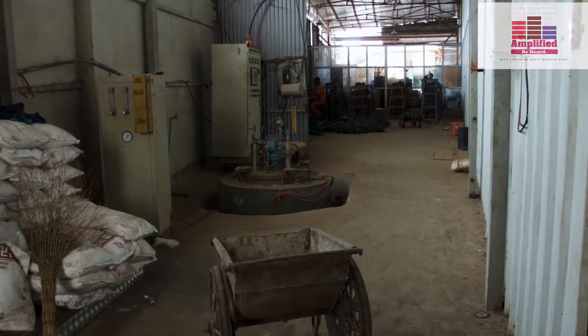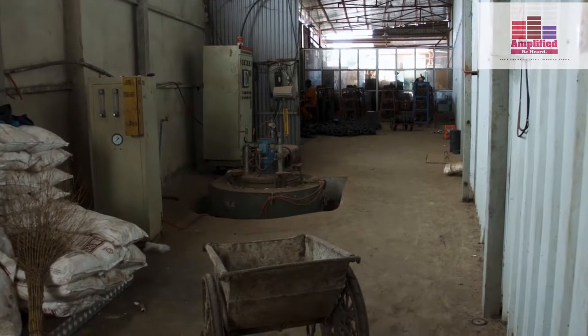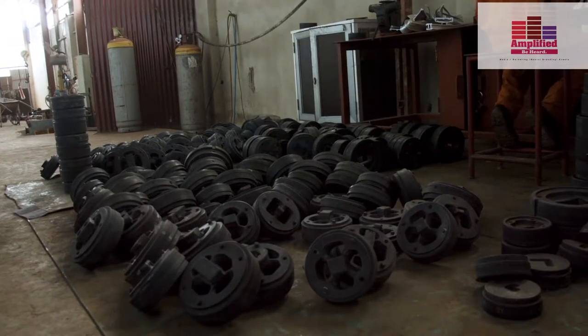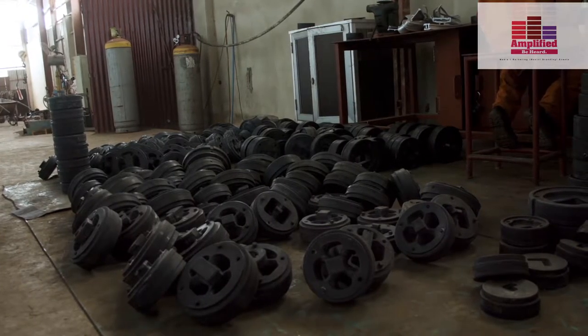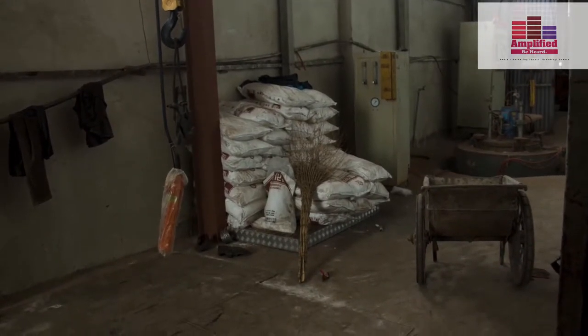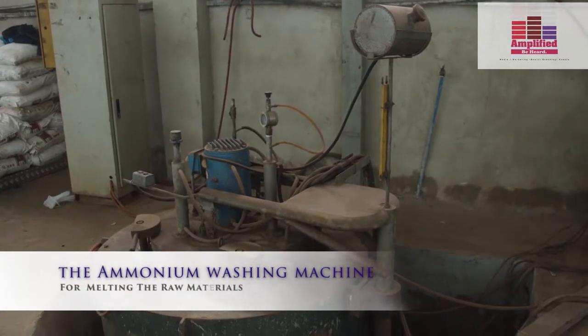After sanding, molds are packed in a container, heated up with ammonium in a machine. The molds are cleaned using liquid ammonium. The caustics are stored in crystal form in sacks. They're mixed with liquid ammonium in the washing tank.